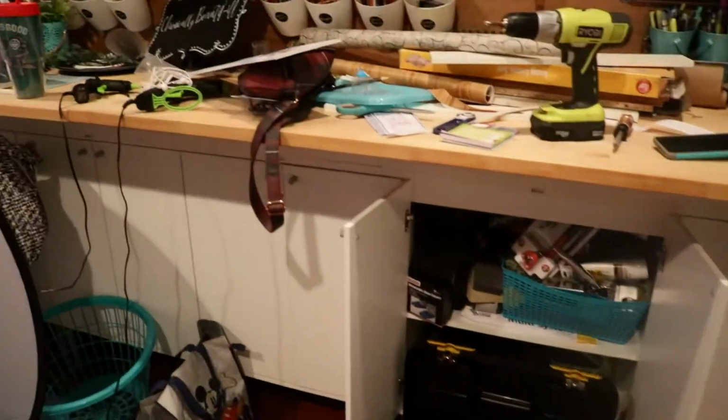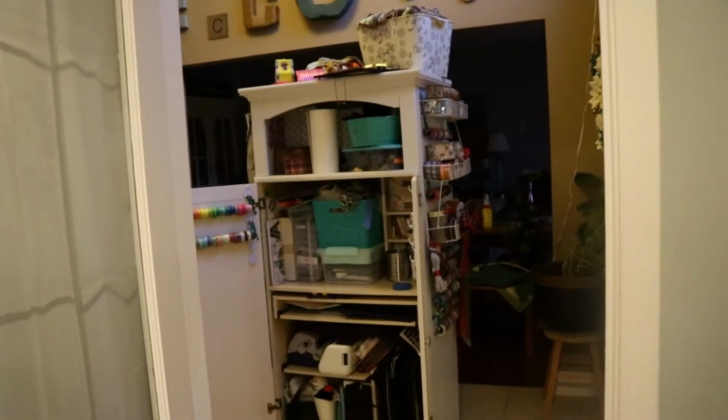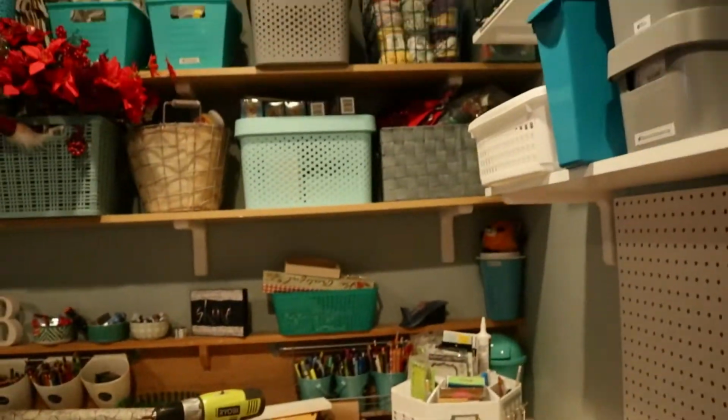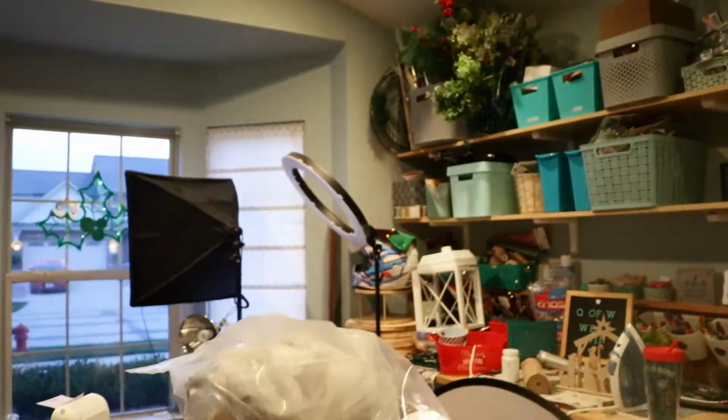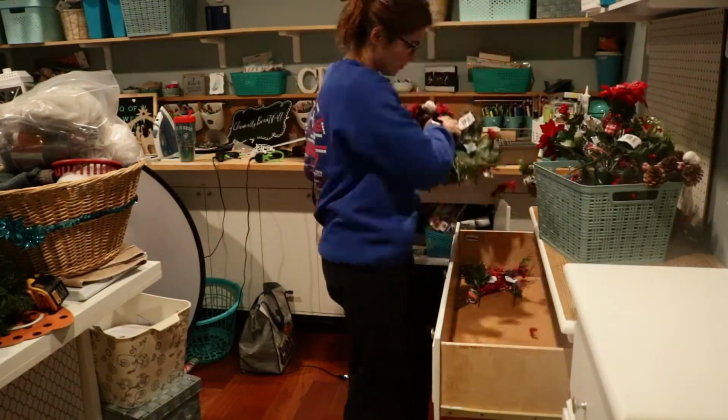And as you can see, this is where craft supplies and junk comes to die. We all have that space. Well, I like to think that we all have this space in our house that's junky, so it makes me feel better that mine's so bad. But this is just kind of a big before of how out of control it had gotten.